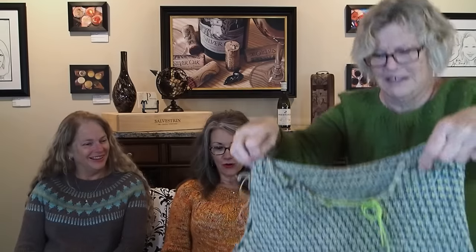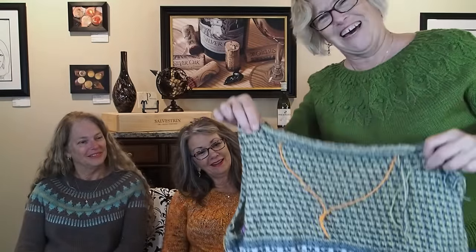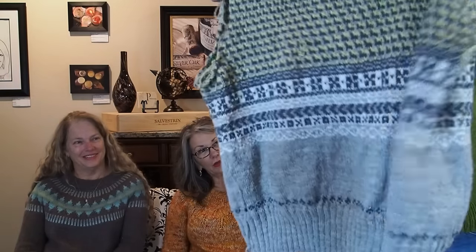Yeah, probably. If you've been following us, you know this has been a process. It's taken a while. That's the back. Oh, that is so gorgeous. The only thing is, I wish I had waited another inch to separate the sleeves, because it might be just a tad short. Can you go higher with the shoulders so the sleeves are deeper? Well, then the sleeves will come down here. I'll show it to you later and we can figure it out.